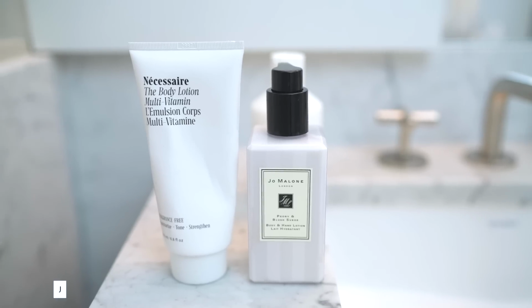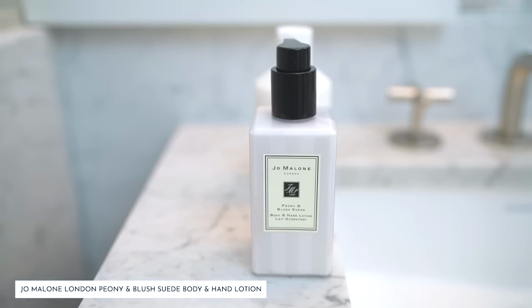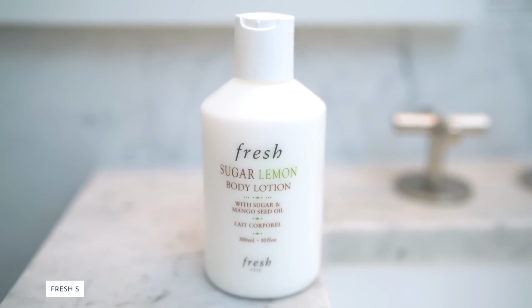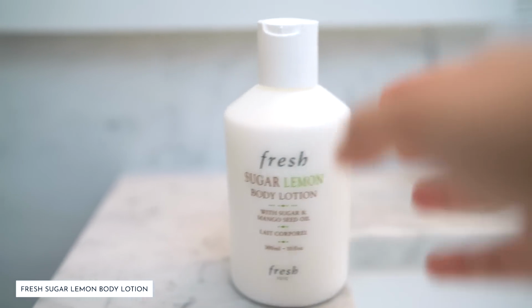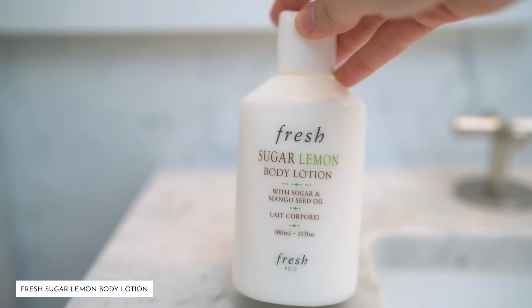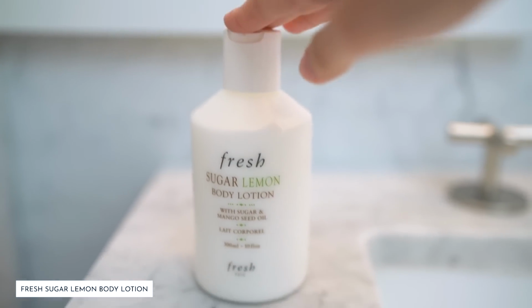Here are the moisturizers I've been using. This one from Necessaire is completely gone. And then the Jo Malone Peony and Blush Suede is almost gone. I'm going to be replacing both of those with my favorite Fresh Sugar Lemon body lotion. I love this year round, but especially in spring and summer because it's very hydrating, but it's also really light on your skin. It's not sticky. I can put this on during the day and my clothes will not stick to it.